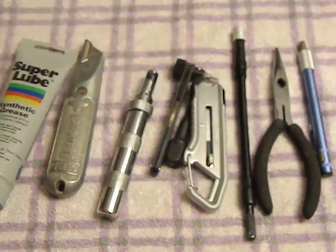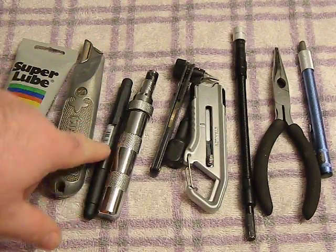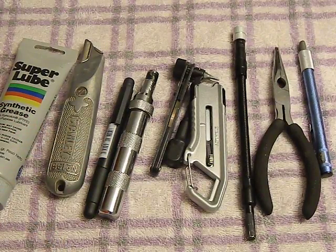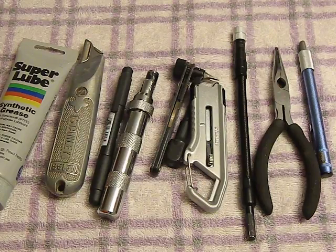I probably use this at least once or twice a week. In fact, my wife often will be like, "Where's that black screwdriver?" Because she knows it's just the perfect size for battery compartments and toys.